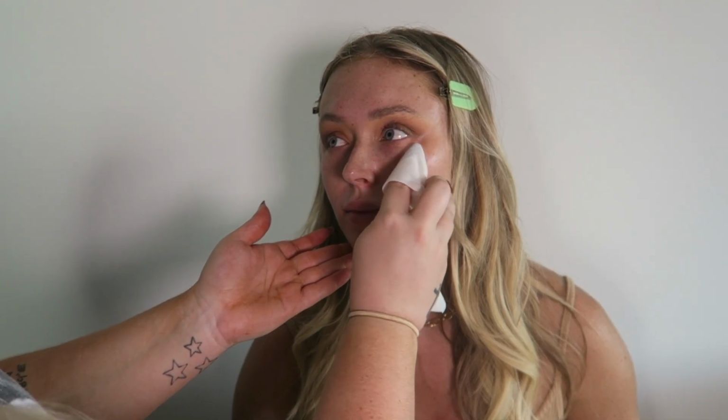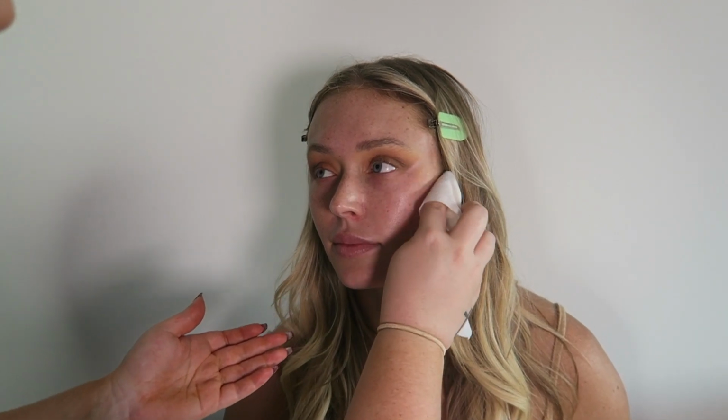But this is an easy way too, because you can just be so messy with the eyeshadow, you don't have to perfect it. And then this fixes it for you.